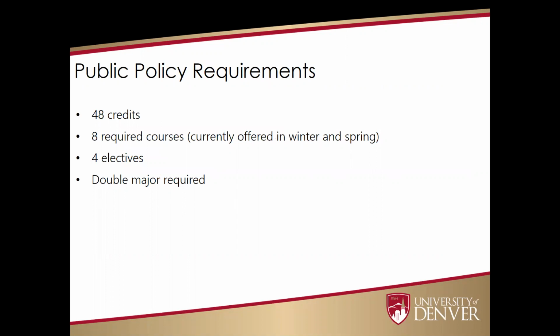It is a 48 credit major, including 8 required courses, which are as follows: analysis and action, analytical and critical skills, federal budgetary policy, Supreme Court and public policy, economics for policy 1 and 2, power and policy, and evidence and logic. All of the required courses are currently only offered during winter and spring quarters, so you won't be able to register for them this fall.